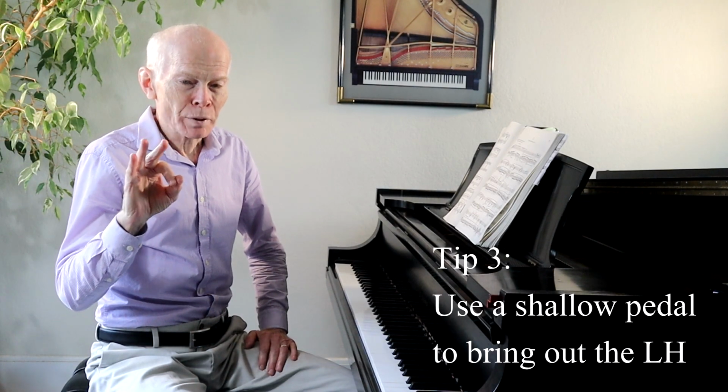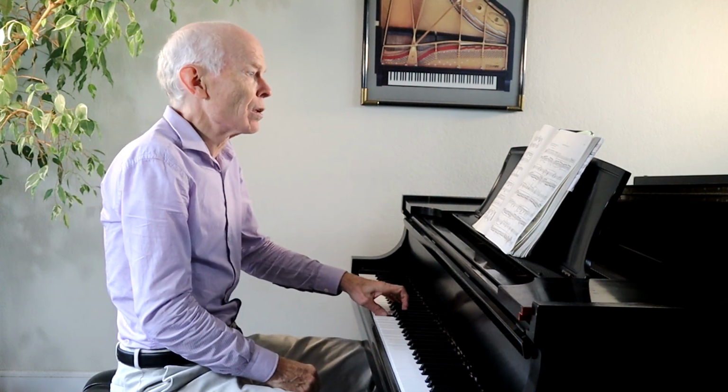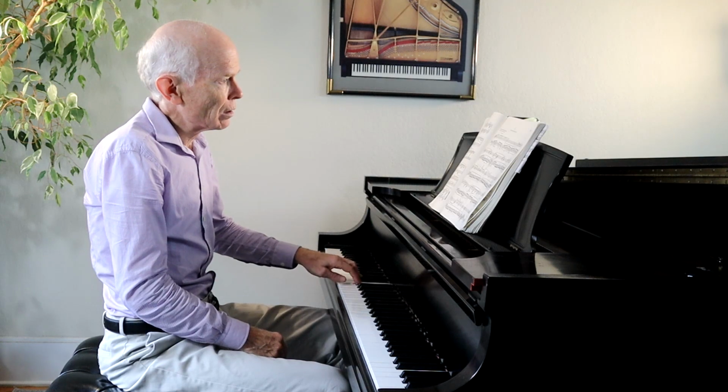Tip number 3. When playing the left hand, make sure you're very careful with using the pedal. There are a lot of these 16th note triplets. This passage can become very blurry if you're not careful with the pedal. For example, if I just did this, that's actually what Medtner wrote. He wrote these pedal marks every half bar. It's not quite as simple as that, I've found. You have to use the pedal in a very, very shallow way so that all of the notes are heard, but you still get that pedal mood. So if you were to look at my foot, you'd see that it just hovers above the pedal very beautifully.